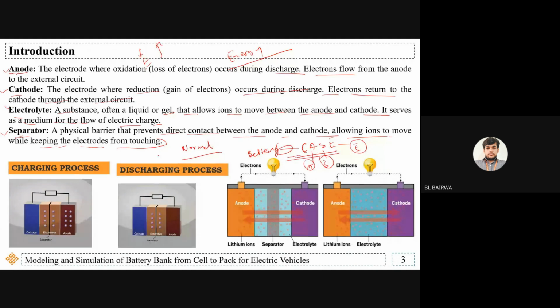Again, we can understand this with different things. We are teachers, so we have boys and girls in the classroom. We can treat the cathode as a boy and the anode as a girl, or the anode as a girl and the cathode as a boy. And the electrolyte is the money. If there is no money, then they can't come together. And the separator is the teacher, who will separate them, because they should not come together. So that's why so many cases happen in classrooms also. We can understand it with that analogy, don't mind that.